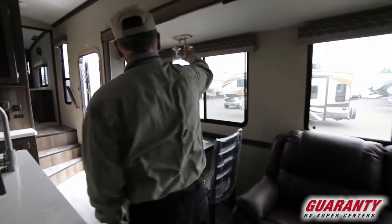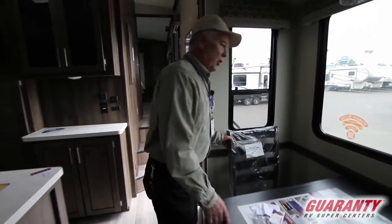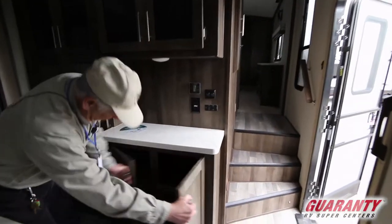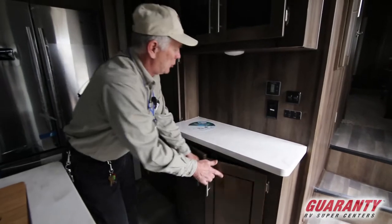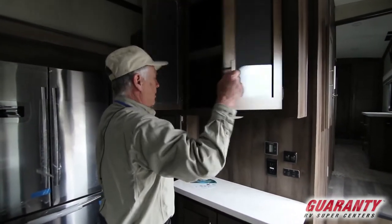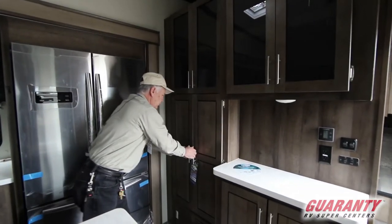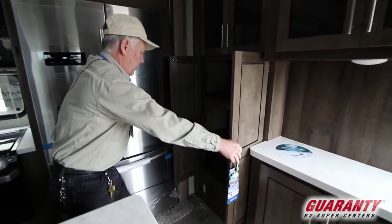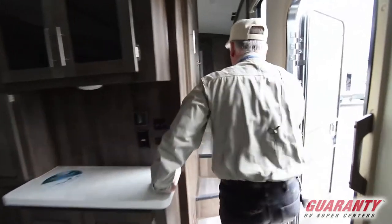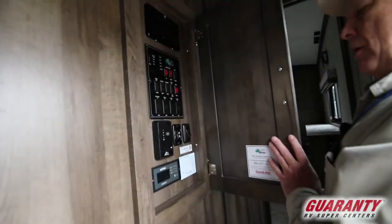You got some nice lights up here. Nice table here. It's got a little extender. A couple chairs. There's some more chairs back up here. You got storage in this area. Got fuses. You got room for buttons for your slides and your temperature control. A lot of area here to put your belongings. Got a control panel here with all your controls for whatever.